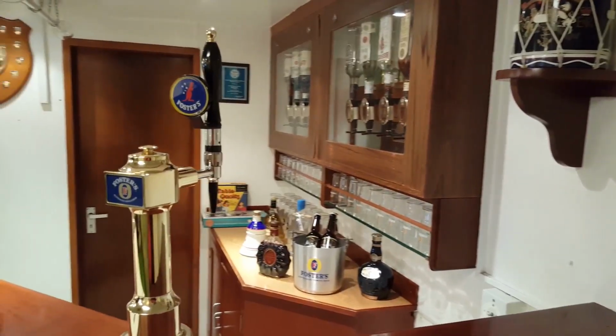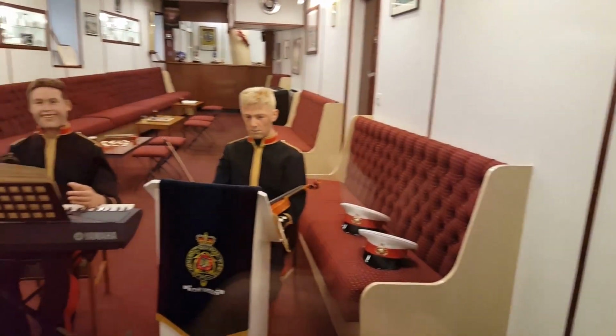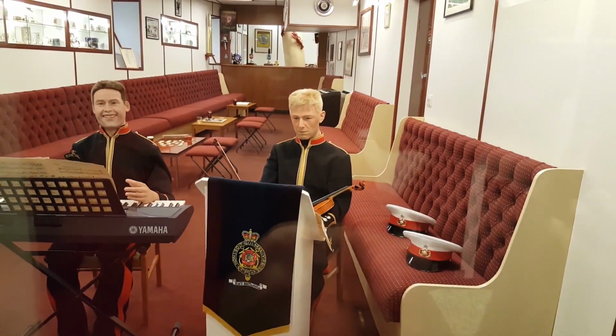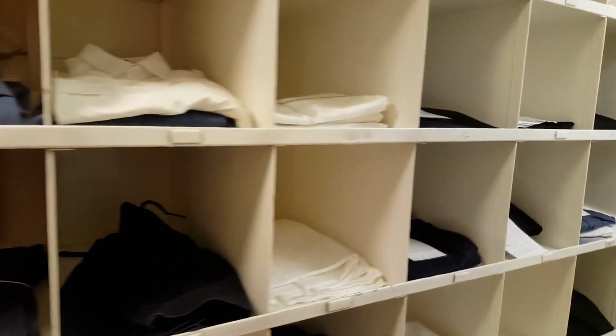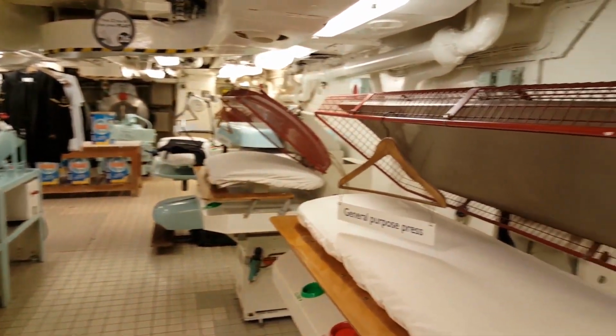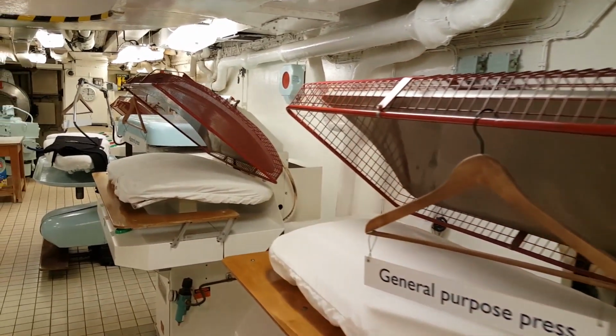It was quite expensive to run, I guess. And it was run with absolute precision. You see here there's a fairly cramped living quarters for the crew, which obviously, as with any ship, there's not very much space. So there are the bunks. But it was good. Got a real sort of insight as to what life was like on there. That's the laundry. And you can see that must have been a busy, hot place to work, I would have thought. But it's very enjoyable.